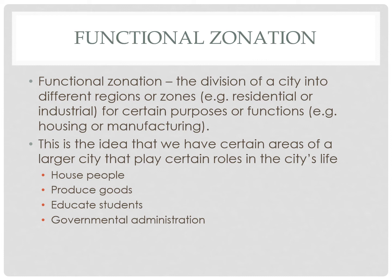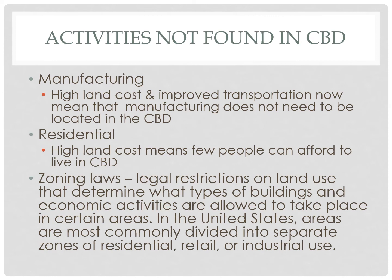Did you have an industrial zone? Did you have a residential zone? Did you plan it out? That is going to be really, really important as cities continue to develop, to have a plan. And that's essentially what functional zonation is: there is a plan for the city as it continues to grow. Then, as this plays out, we're going to see laws that are created to basically codify that, to put into writing, to put into law these different activities.